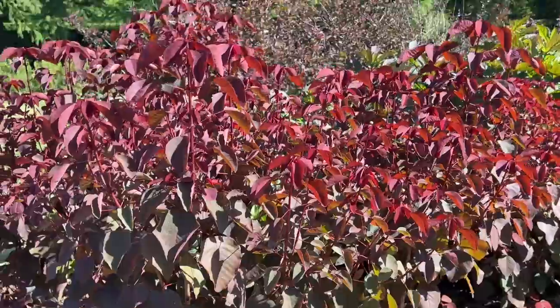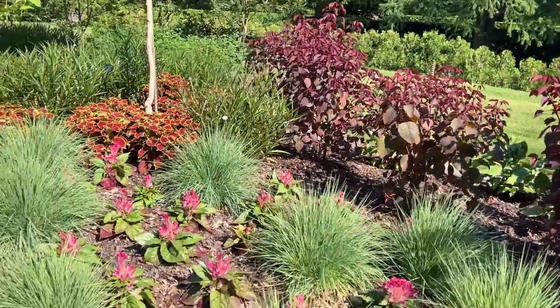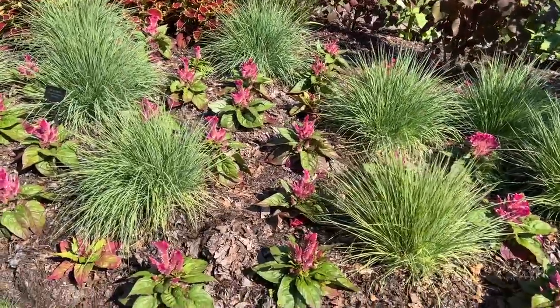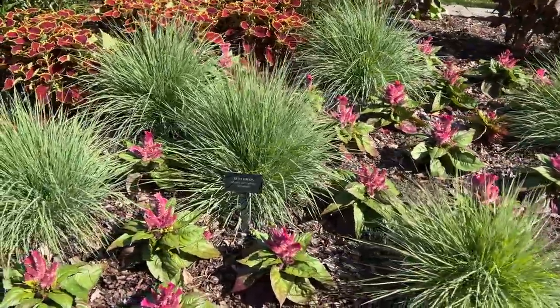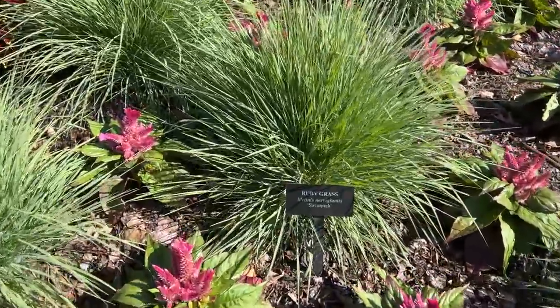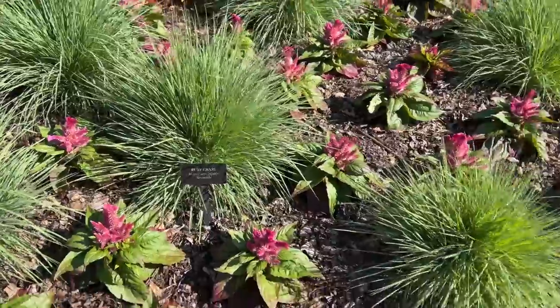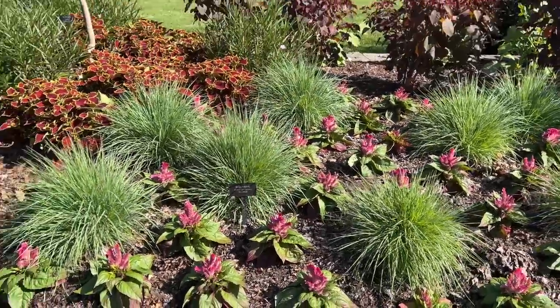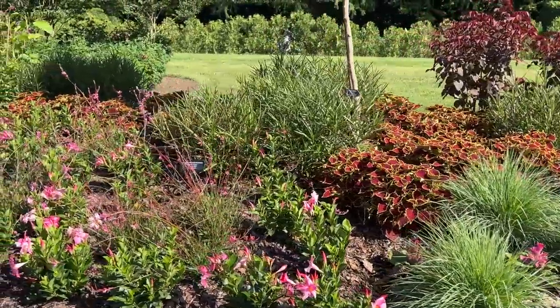Euphorbia. Surprising. Celosia intermingled with some grasses. This is ruby grass. It's a striking planting, isn't it? And the coleus behind it. And then we move on to Mandevilla.